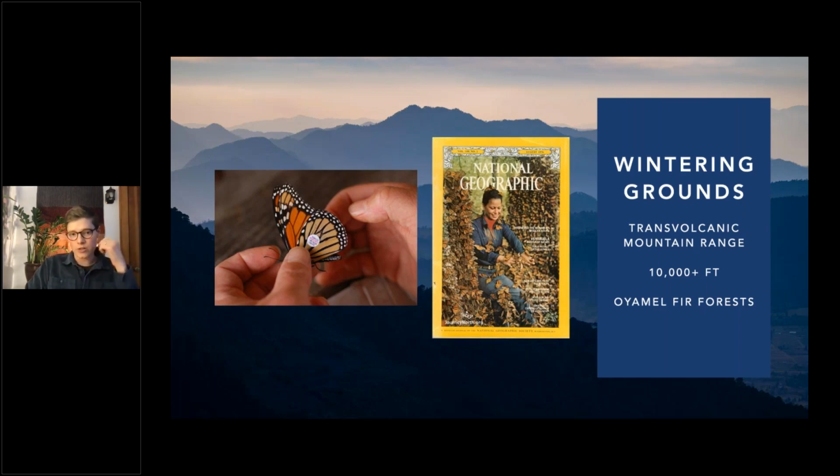And so this issue of National Geographic is showing Lisa Bauer, who was related to one of the, she and her husband were researchers who worked on discovering this and then studying the monarch butterfly. And this particular issue of National Geographic is announcing the discovery of these wintering grounds.